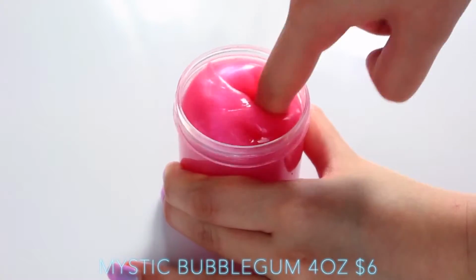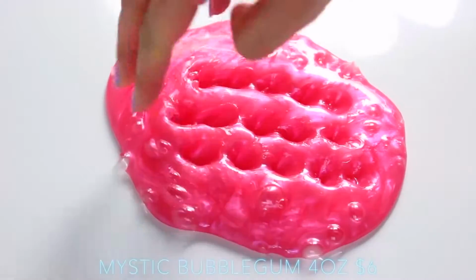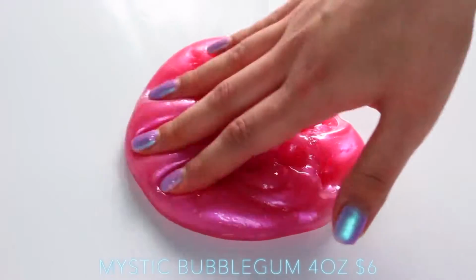Mystic Bubblegum is gorgeous. It's just a basic pink slime, but I think it has iridescent colouring or pigment in there. It's kind of metallic, and it has a blue shimmer in real life.